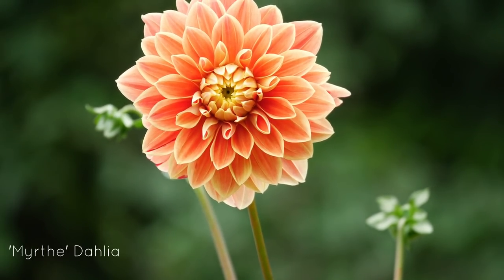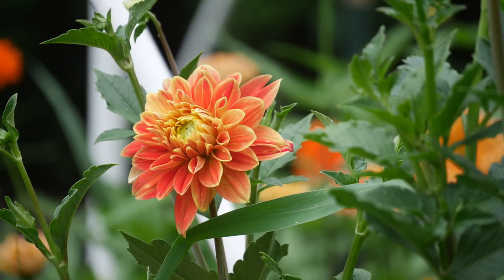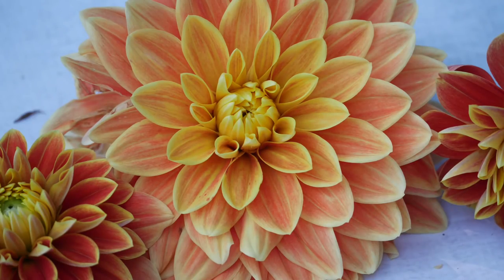Moving on, another one of my absolute favorites from the garden this year. This one is called Myrthe. I'll put it on screen as I've been doing, so you can know how to spell that. But it is gorgeous. This thing is so beautiful, and the pictures simply do not do it justice. When it's out in the yard, these blooms are absolutely glowing in the sunlight, in the shade. The coloration is incredible: shades of oranges and dark red, tipped with bright golds and yellows. I know in some of the video it looks like the colors are muted and dull, but these things are amazing.